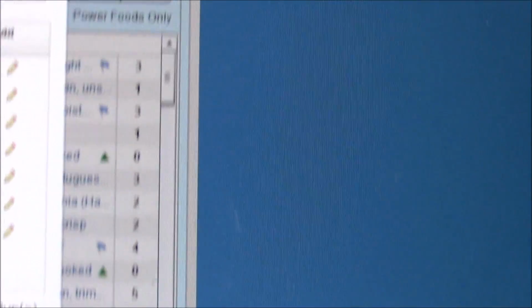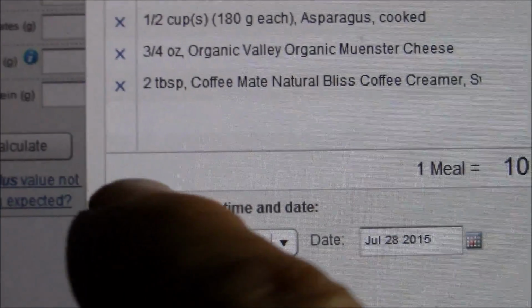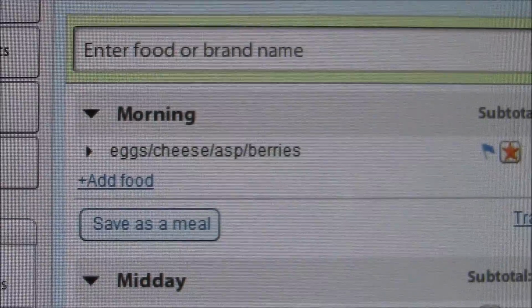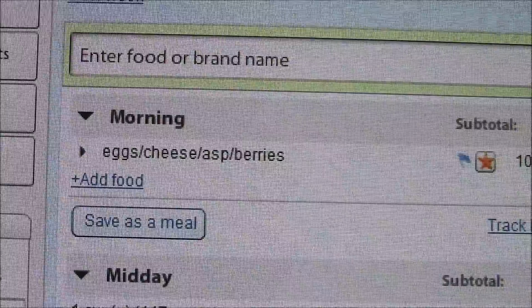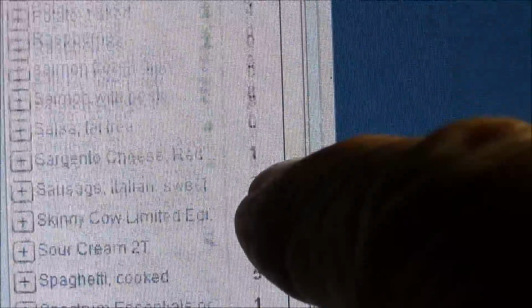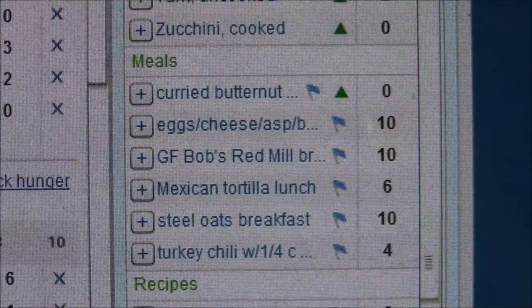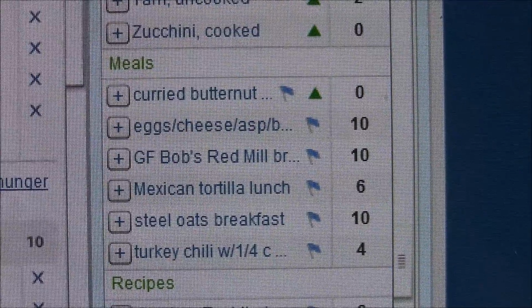So after putting this into the meal form, when I hit the save button, right there, it just turns back into, some of you may know this, the eggs, cheese, raspberries breakfast that I'm having. So when you hit that save as a meal right there, that's where you can make your own meals. Then over here on the tracker, there's a whole section where you can see the meals. And then you don't have to go through putting in each ingredient. So it is kind of cool. You can see my Bob's Red Mill breakfast there. You can see the Steel Oats breakfast, and all 3 of them are 10.